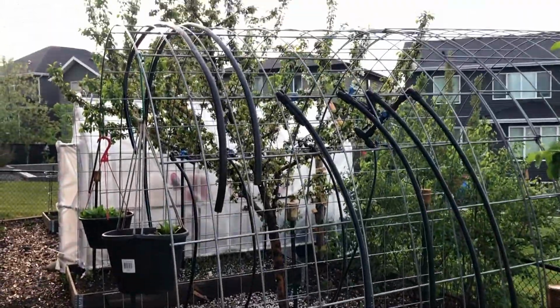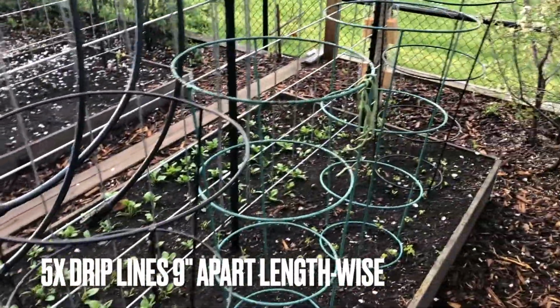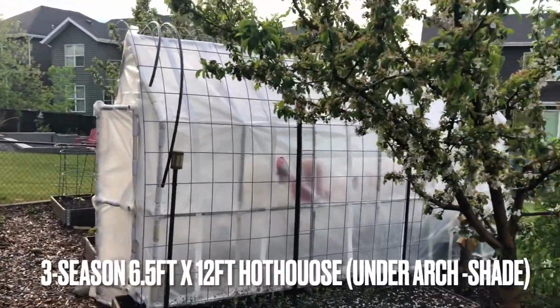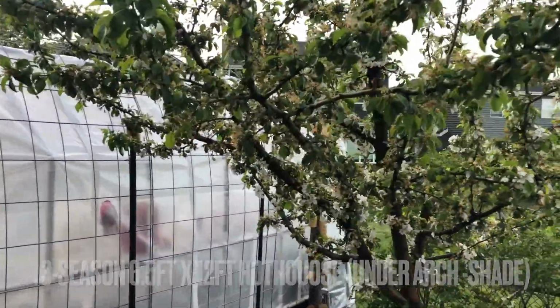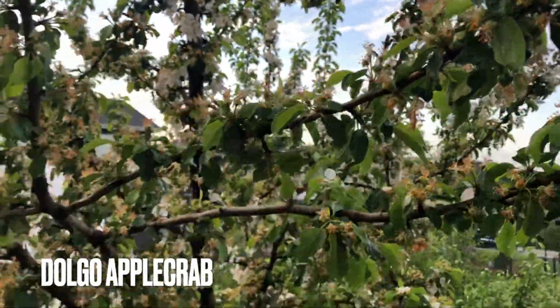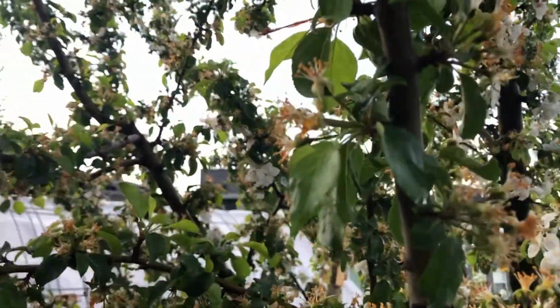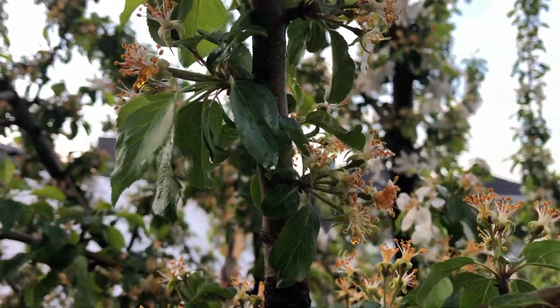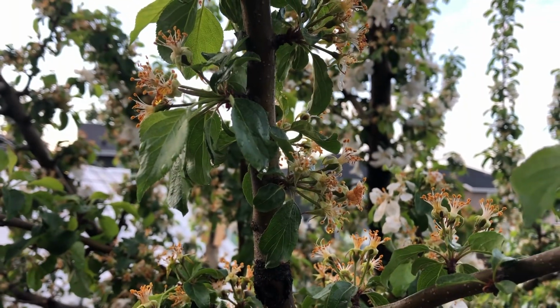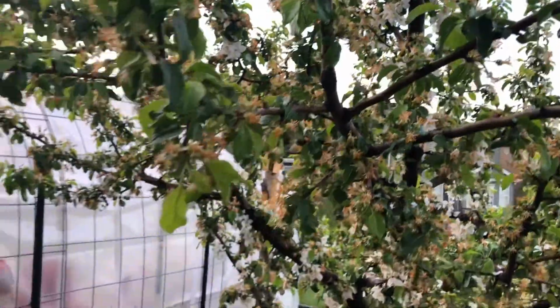This is piping for drip irrigation, which I'm going to put drip tape on each of these 4x8 beds. And there's my hothouse. This is an apple. It's set fruit, so this one's going to be loaded. So you can see this cluster, talking about thinning, I've got 5 or 6 fruits in that one bud cluster. So I'll thin those down to 2.